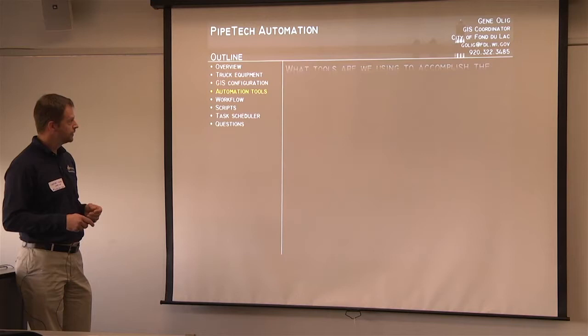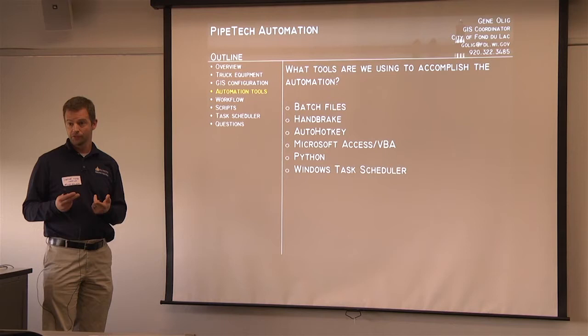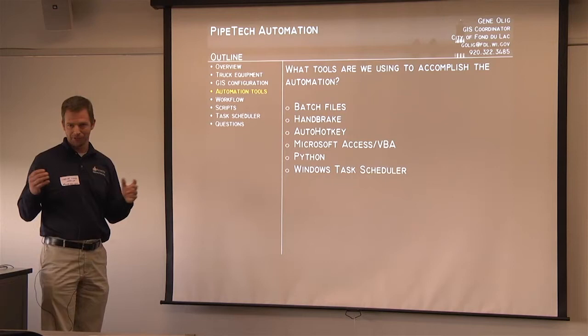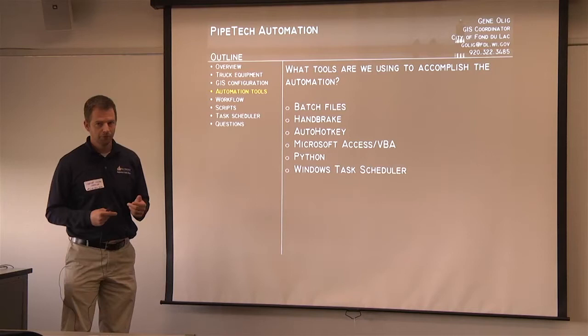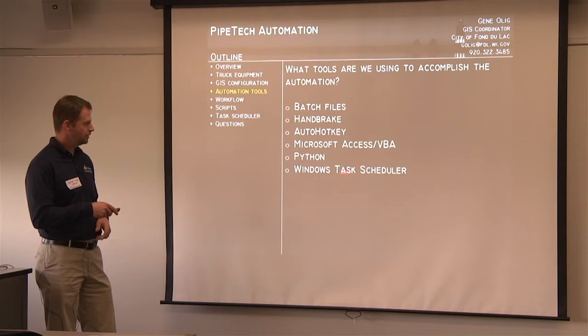So what tools are we using to accomplish all this automation? We're using good old-fashioned batch files. We're using a program called Handbrake, if anybody's familiar with that. Anybody? Okay. Anybody who's ripping their DVDs and making backups and things like that. We use a program called AutoHotkey, which has been around for a long time. We're also using Access and Visual Basic for Applications, as well as Python scripting, and the thing that brings them all together is Windows Task Scheduler.